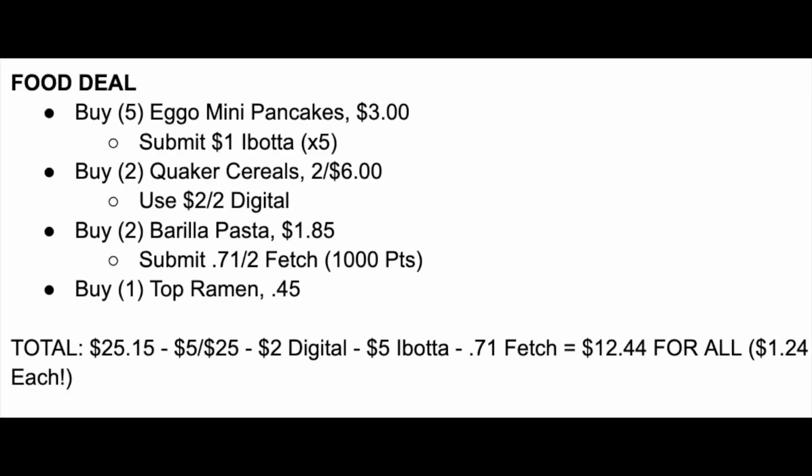And the food deal here, you're buying 5 of the Eggo mini pancakes for $3 and submitting $1 to Ibotta times 5. You're buying 2 Quaker cereals that are 2 for $6 and using the 2 off 2 digital. You're buying 2 of those Barilla pastas for $1.85, submitting 71 cents back on 2 from Fetch, or 1,000 points. Then you're going to buy a Top Ramen or some item about that price for 45 cents to finish it off. So $25.15, 5 off 25 will come off.